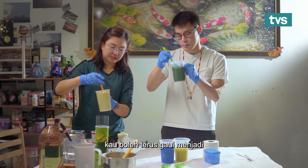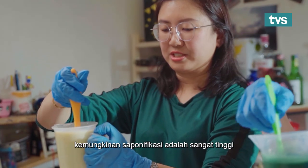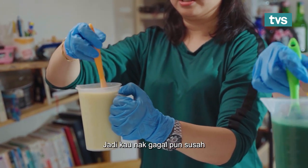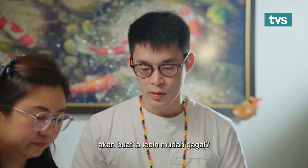You don't need to do color, you just beat it until it becomes mayonnaise. Okay. Wow. Yeah. Then the chances of success of saponification is very high. So it's practically a zero failure rate. So actually, adding color will make it fail more easily. Yes.